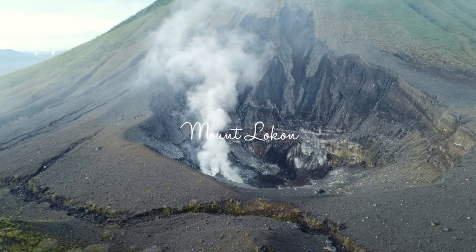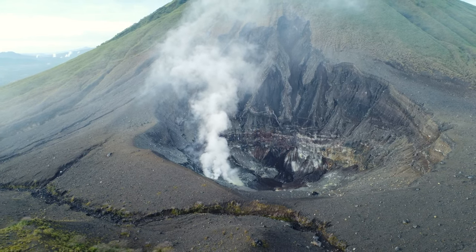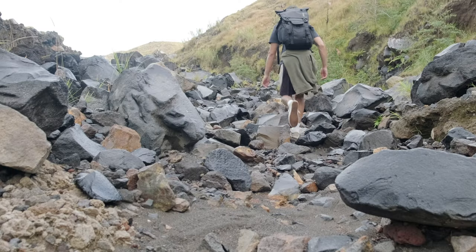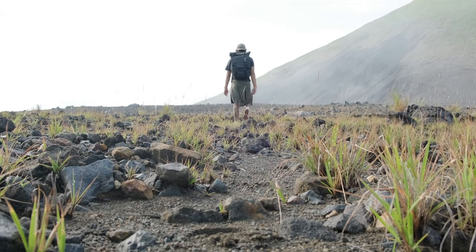An impressive 1,580 meter high active volcano with an adjacent twin volcano named Empung. The 2 hour hike to reach Mount Lokon is a thrilling experience, with a big part of the route following the dry river bed that was once an old lava flow from the mountain.